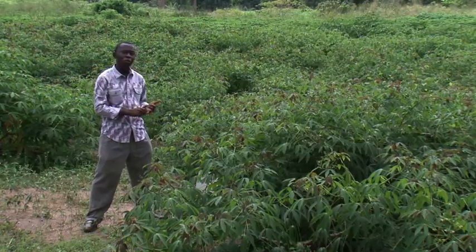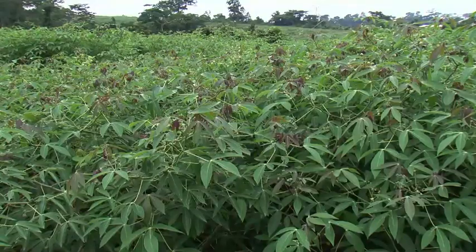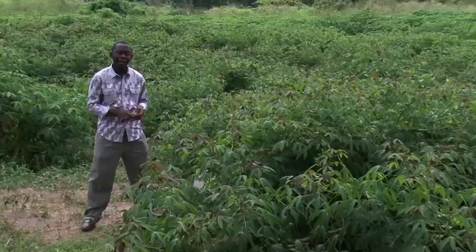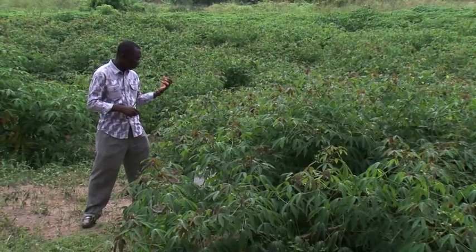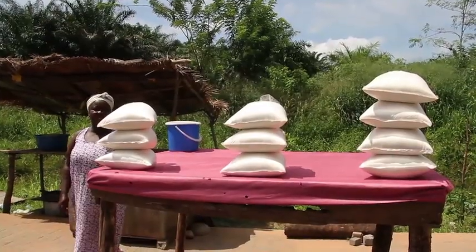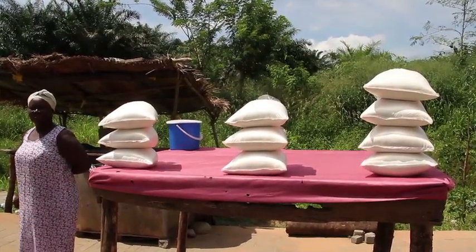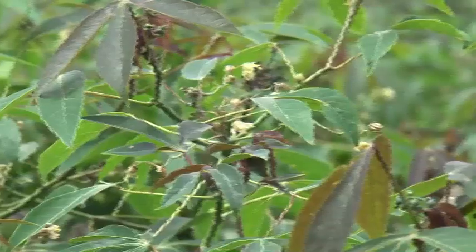But it's very good for processing into local food, like the wet cake that we use in preparing the agbeli, the cassava dough. And then it can also be used for starch production, the high quality cassava flour, and most farmers in the transition areas are using this variety for gari production.